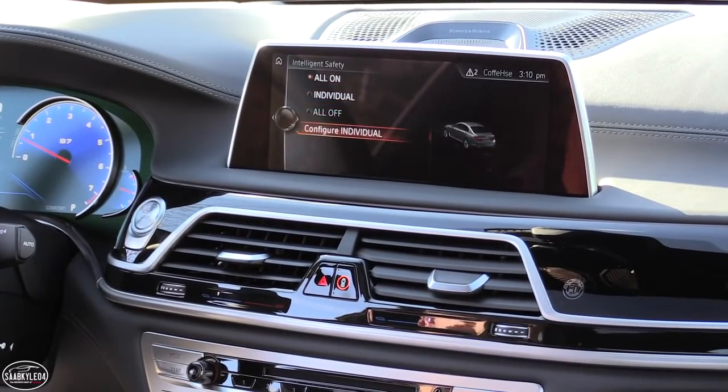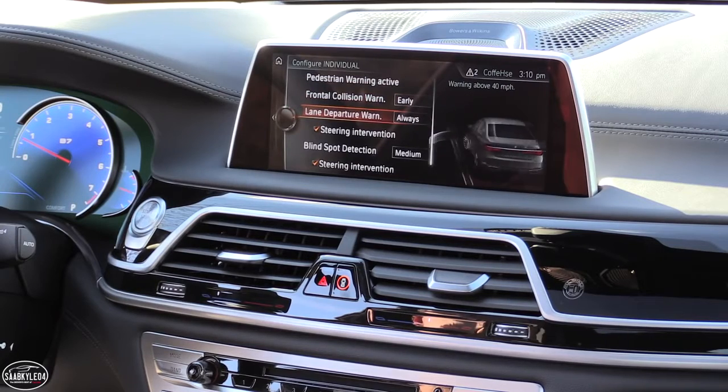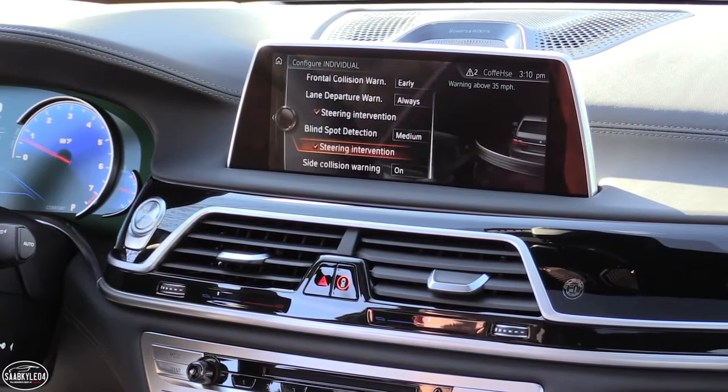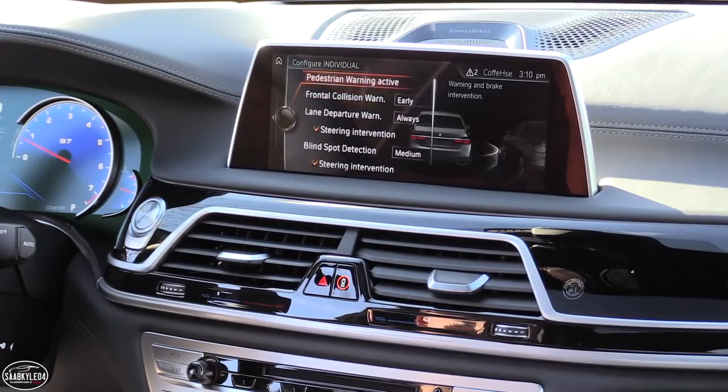Aside from adaptive cruise control and active lane keeping assist, within the intelligent safety menu by the button next to the hazards, you can see the wide array of other features such as frontal collision warning, lane departure warning, blind spot detection, and more. When all of the systems are active, the button illuminates green. When it's orange, only some of them are, and they can be completely turned off if you desire.